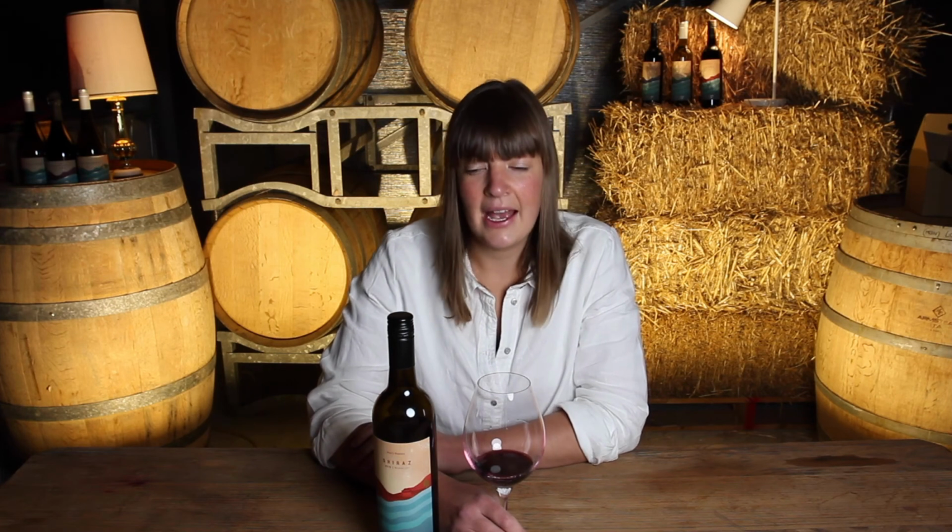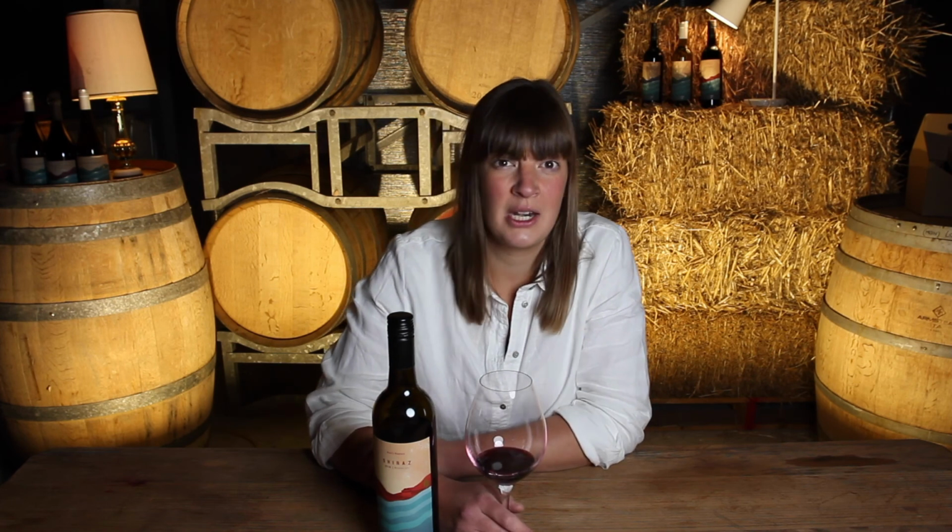So, what should you pair our 2018 Roxy's Paddock Shiraz with? As it is a smooth wine with soft and delicate tannins, we recommend pairing with lean red meats. So think of your eye-fillet steak with a beautiful red wine jus. It's a wine that you could drink now or age for 6 to 8 years. So think about laying it down till 2028.